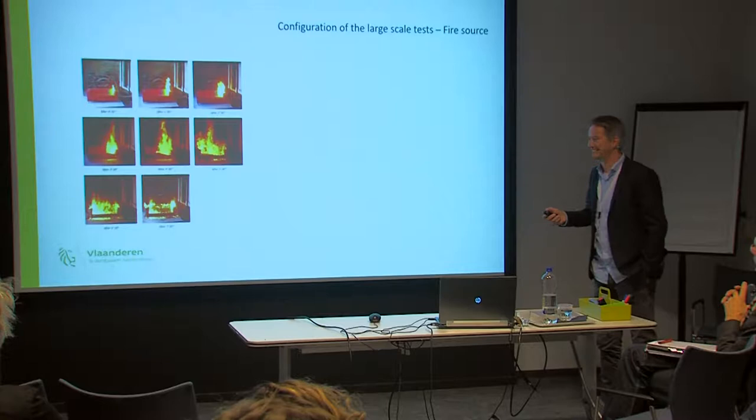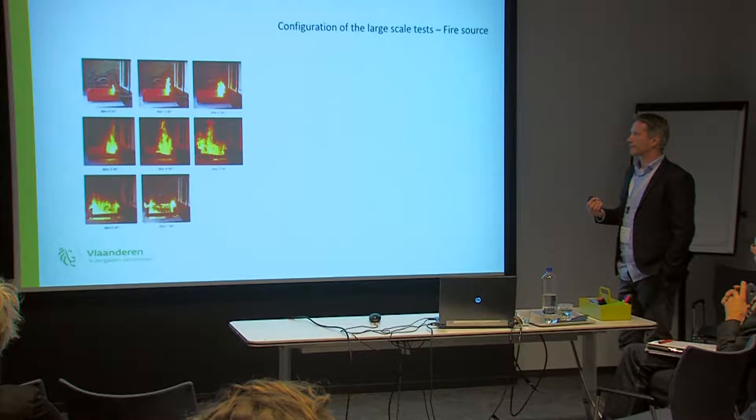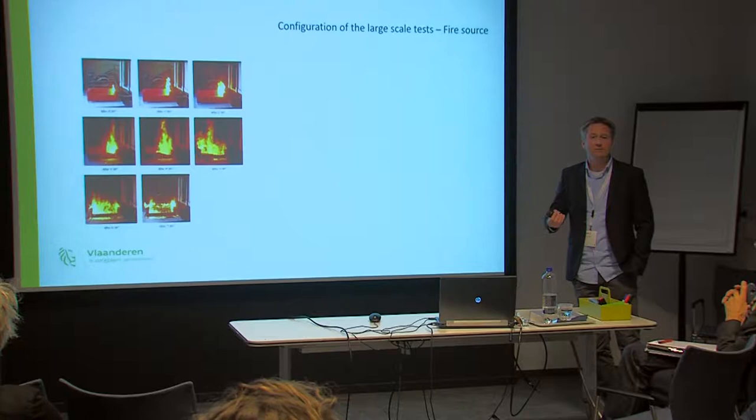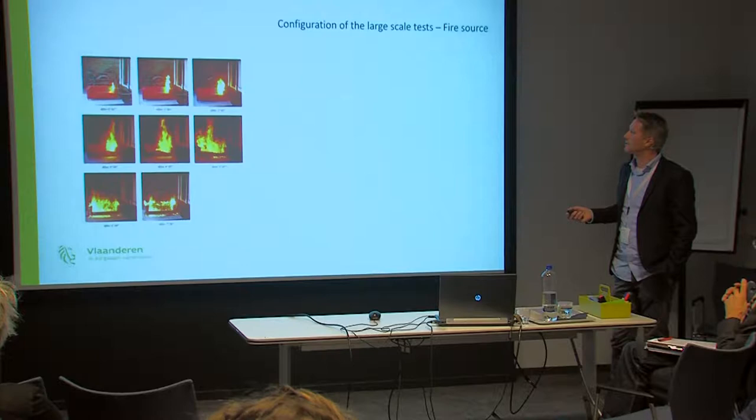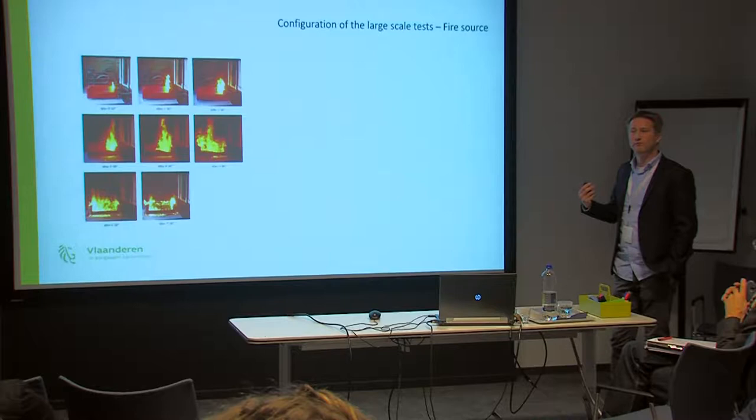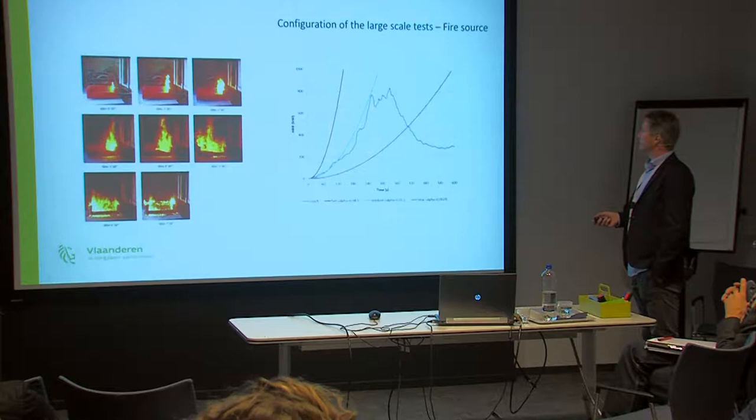So we have 5 tests, but of course you can put something on fire, but if you don't know the heat release rate, you are nothing with that. So what we did, we had an extra couch and we measured the heat release rate. So again, ignition here, and you see after 1, 2, 3 minutes, it starts to burn a lot. And you see it also on the heat release rate here. So this is from the couch.